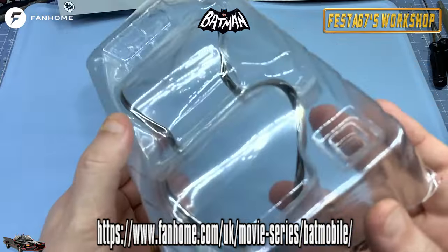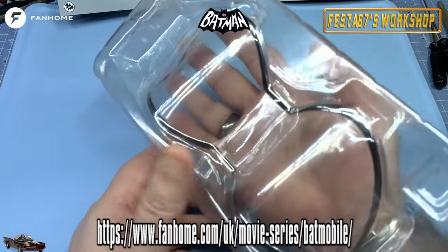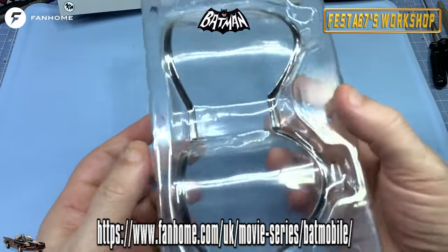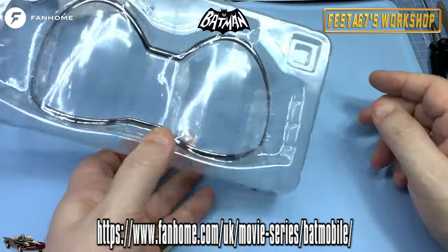I mean, look at the size of that. That is just the screens of the vehicle. And that is a hand. It's a big vehicle, isn't it? Let's be honest.